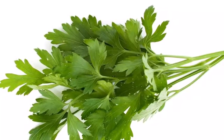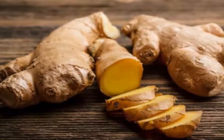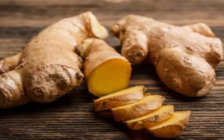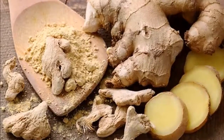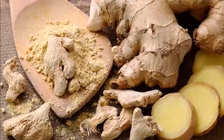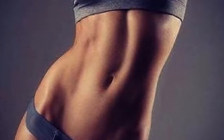All you need is 100 grams of kale, 1 lemon, a bunch of parsley, 1 tablespoon of grated ginger, 1/3 cup water. All you have to do is place all the ingredients together in a blender and mix them well. Take the drink every night before going to bed and the results will be visible very soon.